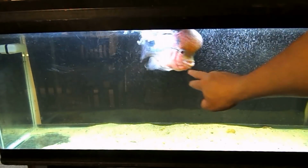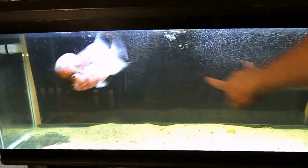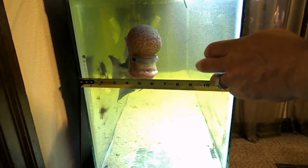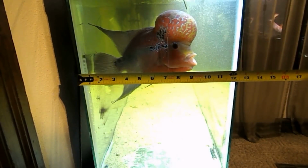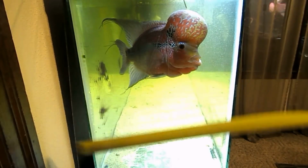Now this guy has doubled in size since we got him from Anthony. He is getting to the point where he is too big for this 55-gallon tank, and we'll have to put him into a 90 or larger. If you see, when he turns to the side, he is exactly the same size as the tank, about 12 inches long and getting longer by the day.